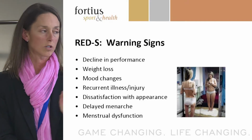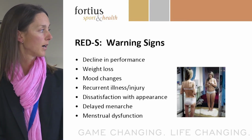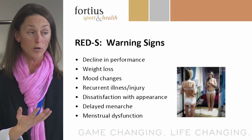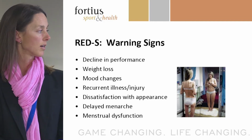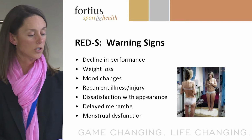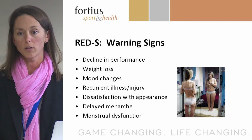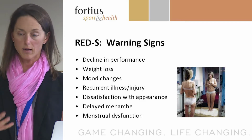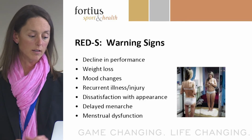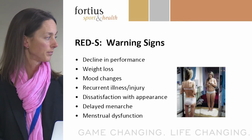So warning signs: decline in performance, which we talked about before with that spoke type figure. Weight loss, which we know they don't always have, but it is a warning sign. Changes in mood, recurrent illness or injury, dissatisfaction with their appearance, delayed menarche, so the low energy availability can delay the initial period, that's what menarche is, and subclinical menstrual dysfunction.